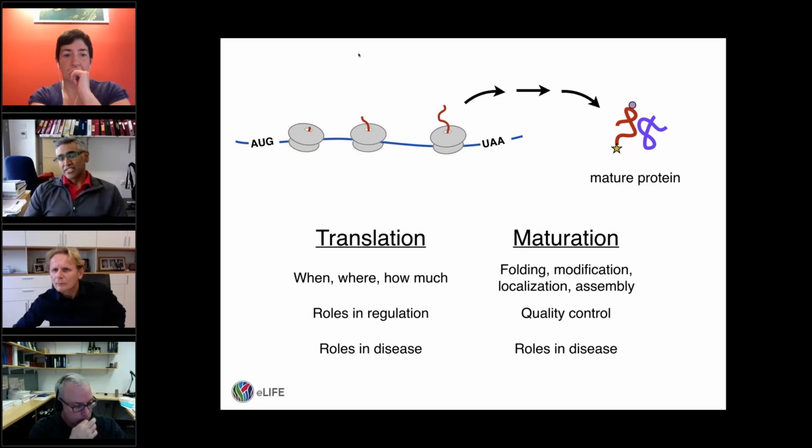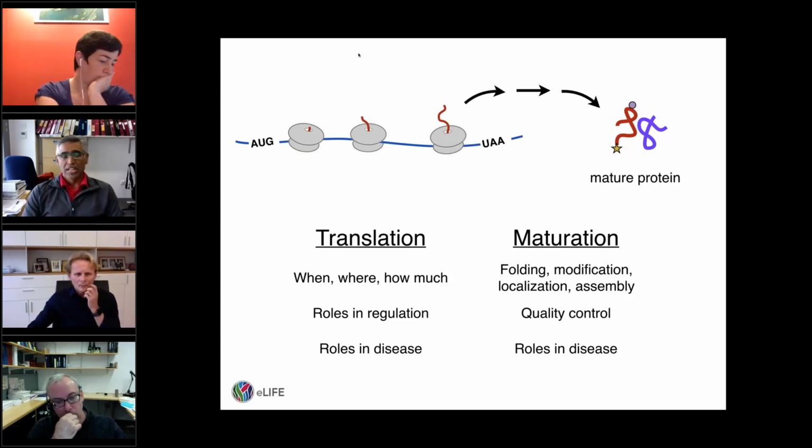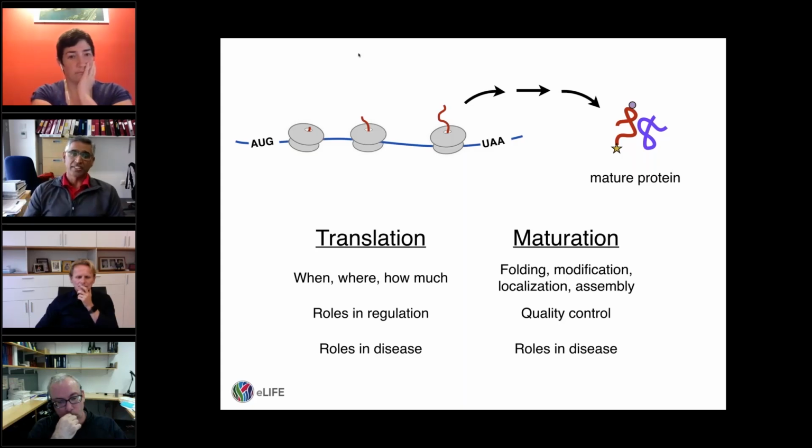Now, these processes are also very tightly controlled in terms of making sure that the proteins are made correctly, and that's a process called quality control. And both the regulation of translation on the one hand and the maturation and quality control on the other are increasingly appreciated to play roles in disease, and I'll get to that in just a moment. So for these reasons, translation continues to be an extremely active area of research.